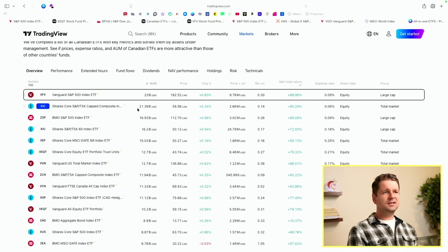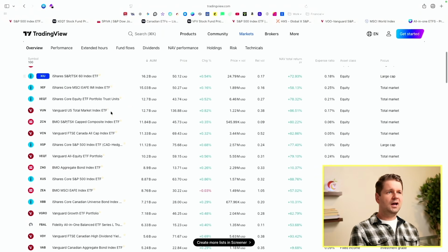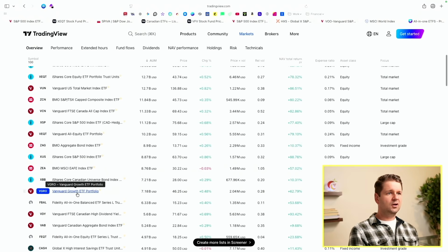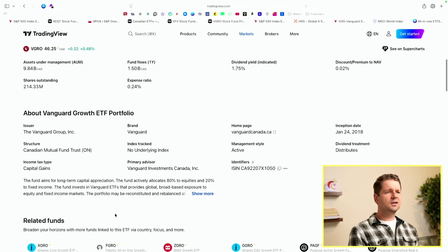So this begs the question, one of the first challenges that somebody would come across is, what is the simplest solution? Well, let me show you. Going back to this list, there are different types of investments. For example, there are all-in-one ETFs. An example of that would be this Vanguard Growth ETF Portfolio.